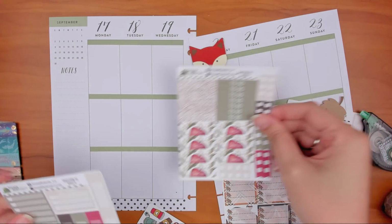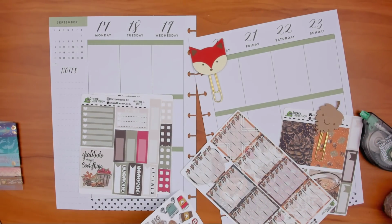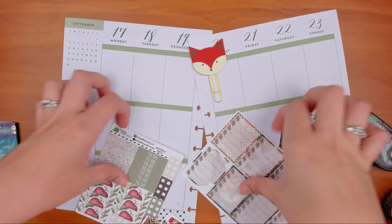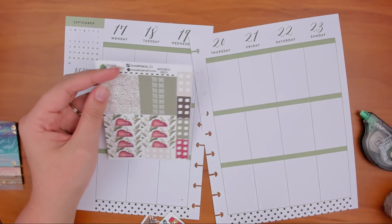Okay, so where are my date covers? I put them back. Where are they? Am I staring at them and not seeing them? There. Yeah, I'm staring at them and not seeing them. Okay, so there's plenty of full boxes. Oh, and then here's my fox. So I have that one.